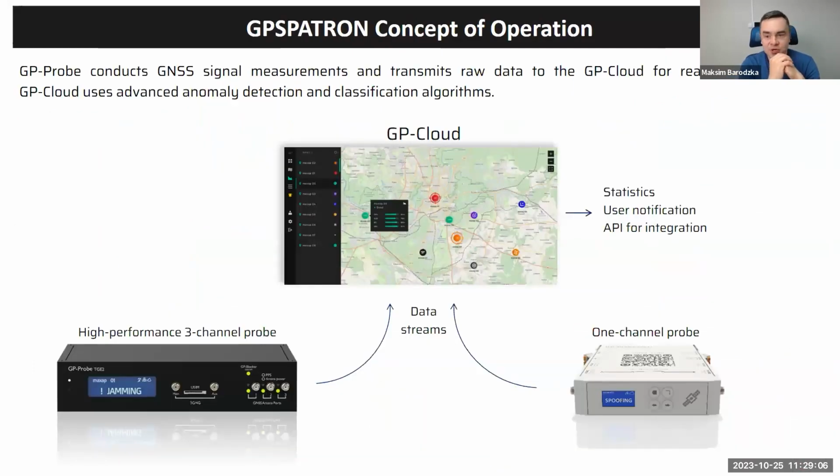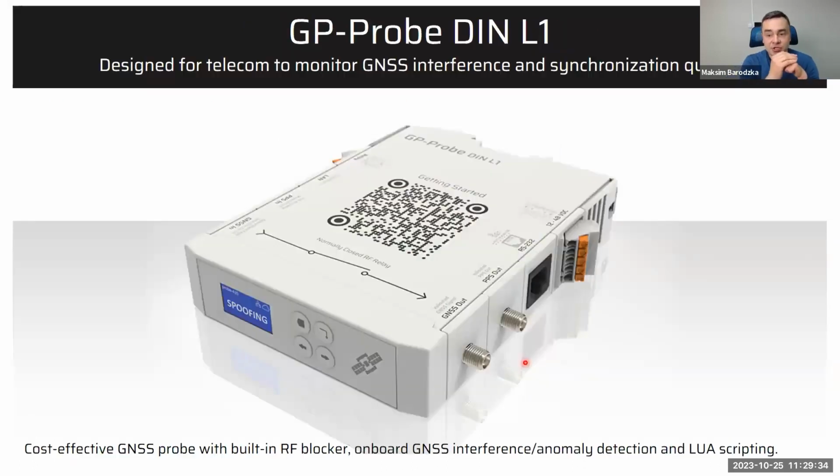Now a few slides about our spoofing detection system. We have two models, a 3-channel probe with a built-in signal analyzer and a single channel probe. These sensors send all the measured raw data to the cloud every second. And in the cloud, we have implemented various anomaly detection and classification algorithms. So this single channel probe can only detect interference using RF signal power monitoring and detect anomalies in raw GNSS data. But this device cannot distinguish between spoofing and jamming.